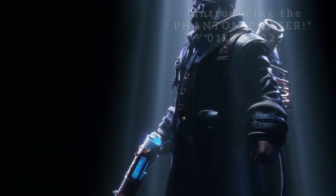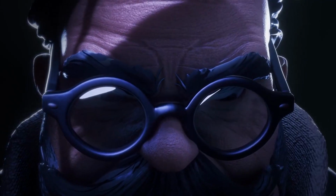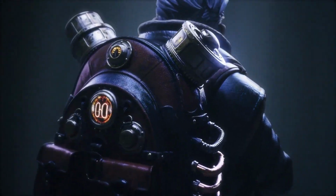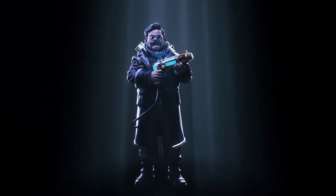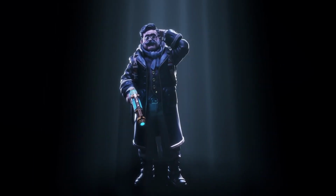It took 6 years and all of my scientific knowledge to develop the phantom phaser, powered by dark crystals of my own design. The first device on Earth capable of capturing spectres directly to a mobile containment unit. Prepared for the chase, armed for the unknown. Phantom phasers will be issued to all guests to Ghostly Manor for their own protection, just in case.